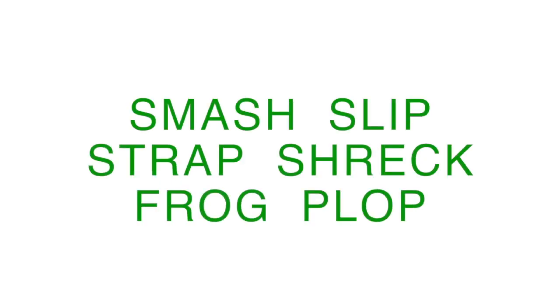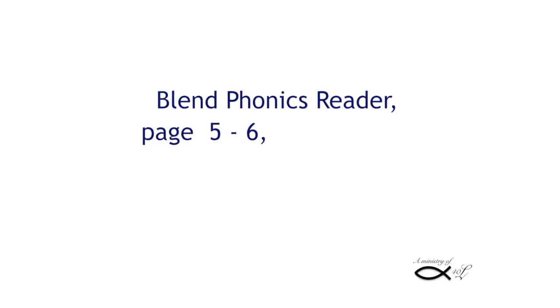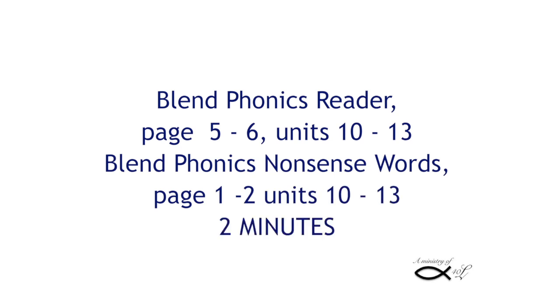Also, NG and NK will stay together when dividing words. They do not separate. These consonants are called blends. They keep their sounds, they just blend together. We'll sound out some words with consonant blends at the beginning. Sound out every sound from left to right. Smash, slip, strap, shrek, frog, plop. Your turn. They're a bit tongue twistery, but you can do it. See you back in 2 minutes.